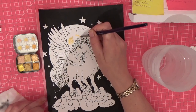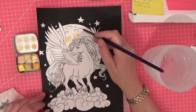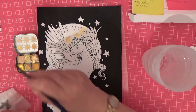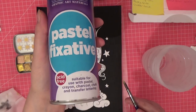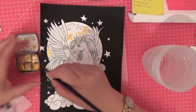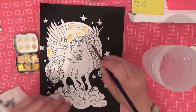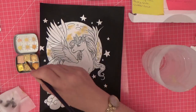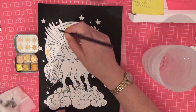Now, to avoid the ink running, because I just have an inkjet printer, I sprayed it with Frisk Pastel Fixative, just to stop the ink running when we put water medium on it. So this is how, if you've watched my finished pages, I did my other moons, and it works out quite nicely. It looks a bit of a mess to start with, but you've got to just go with the flow.